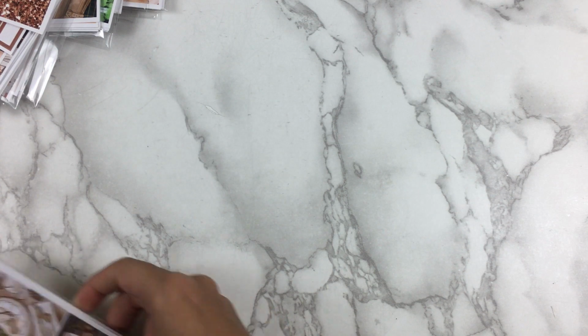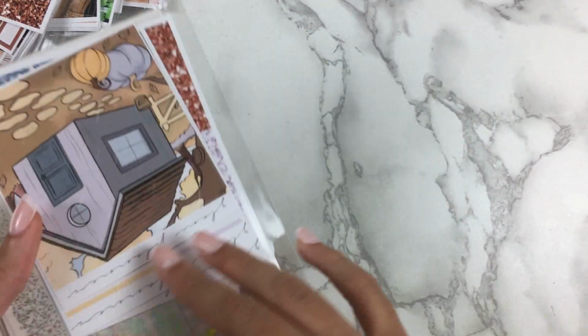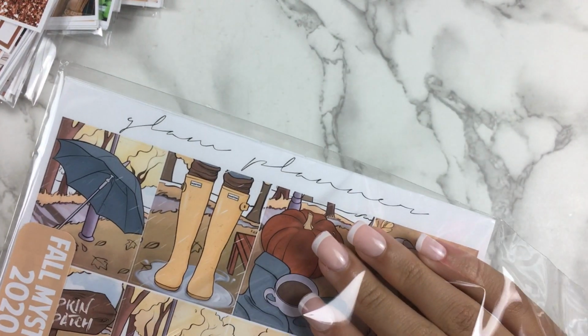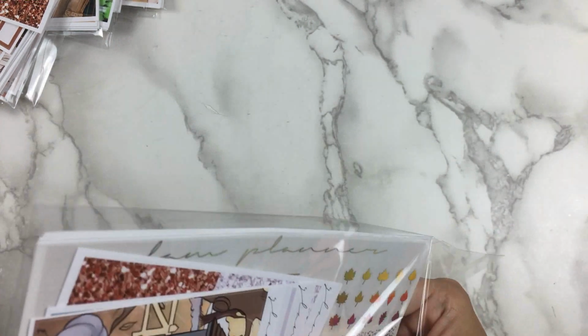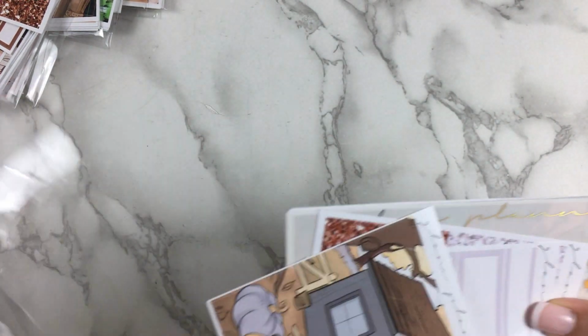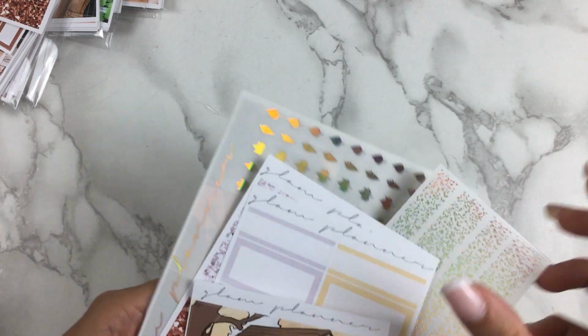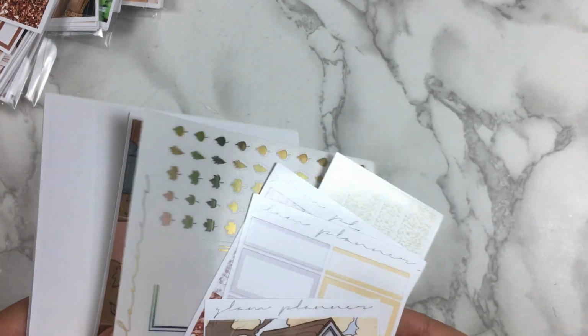Alright, we'll do the last generic fall kit. I don't know why I did that before I did the rest of fall. But this is the fall mystery for 2020. Sorry if this is a spoiler. I should have mentioned. But yeah, this was the first seasonal mystery that I actually bought from the shop instead of the buy sell trade.